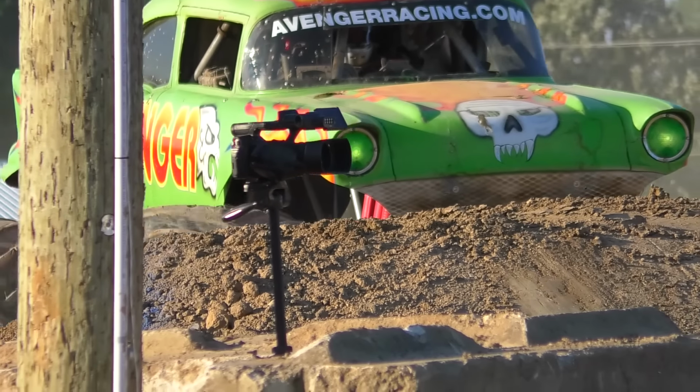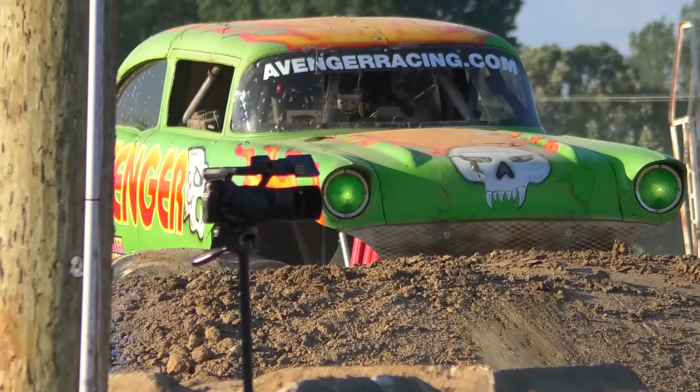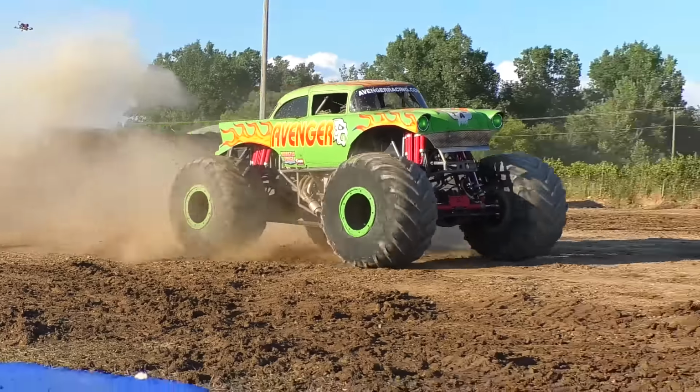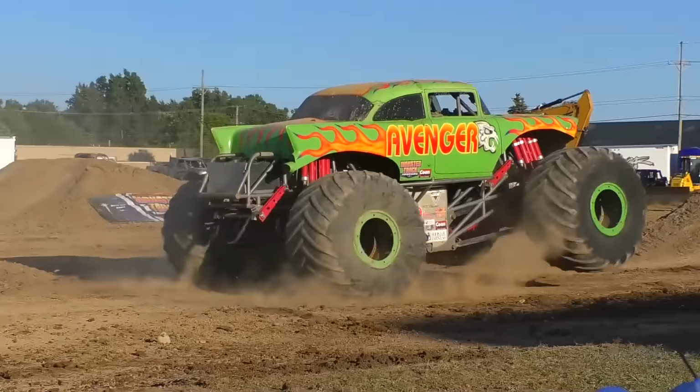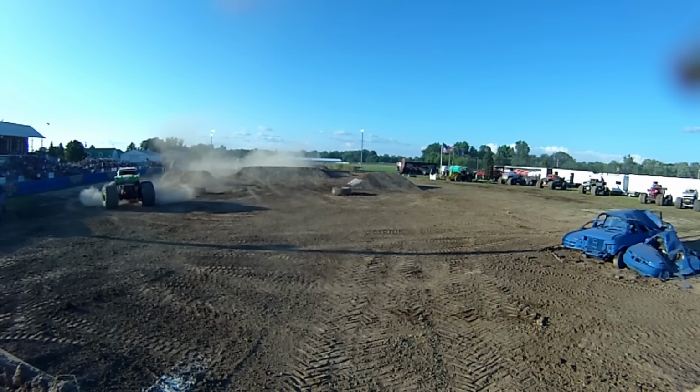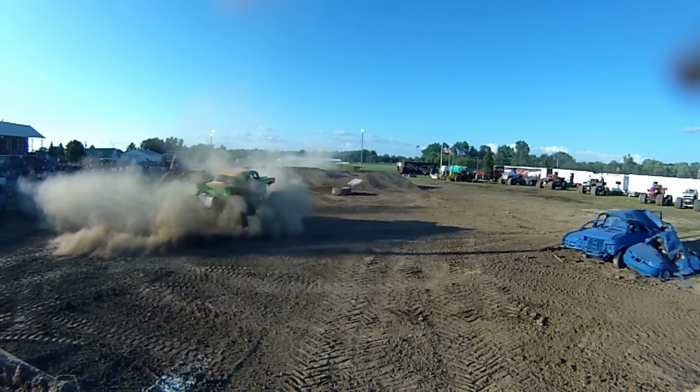Just watched his old truck go down the track. That mid-wheelbase Axe is about perfect for a track like this. If we get that pre-steer right, he's going to be very hard to beat. Let's see what Kohler does. The longer wheelbase of the 3 trucks here tonight. Very low-slung machine.